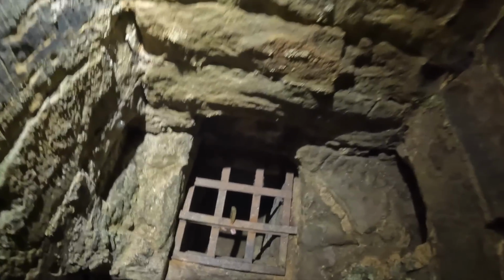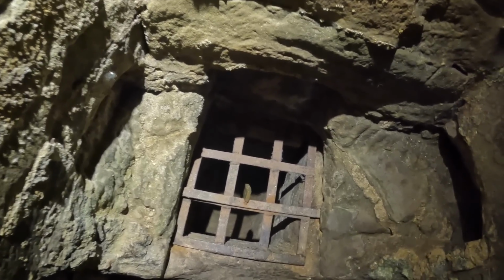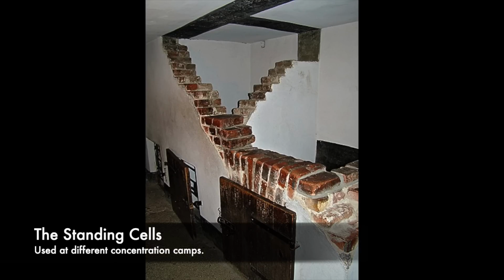There was a terrifying psychological element of the oubliette, but the Nazis during the Second World War would implement this style of torture to the concentration camps. The standing cell or Stellbunker was used by the Nazis, and also the Soviets, who referred to them as a Kisha. There were many different standing cells and oubliettes found inside of the concentration camps within Hitler's Germany.